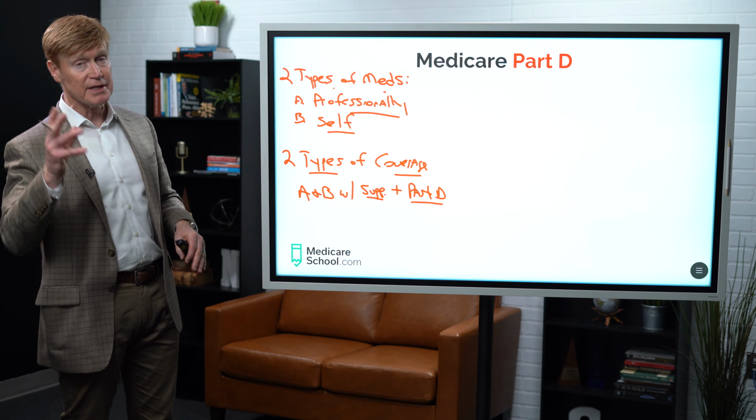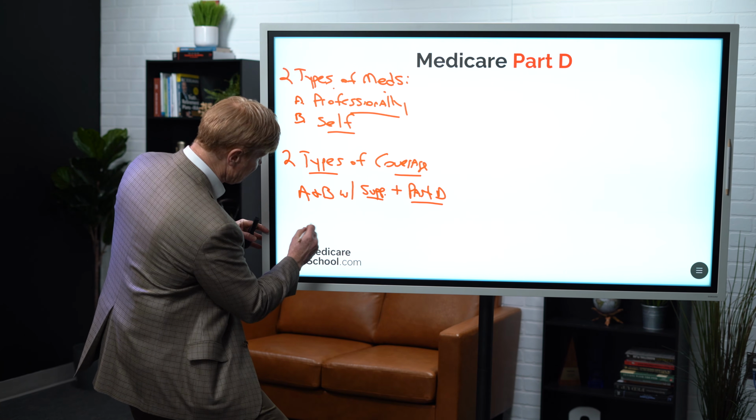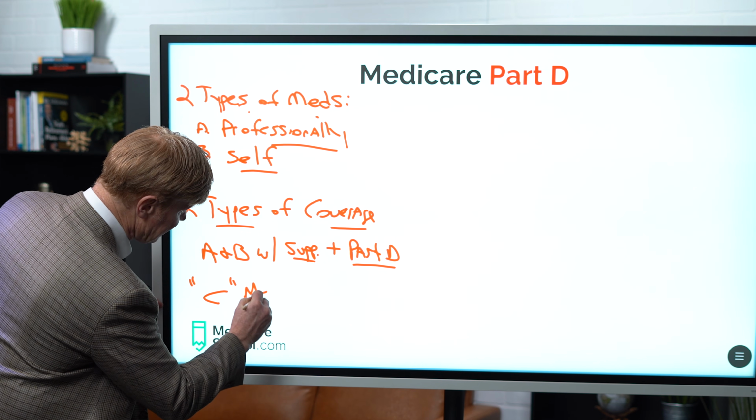So that's one way we get it covered. The other way is if we get one of those C plans. Remember that Medicare Advantage plan.